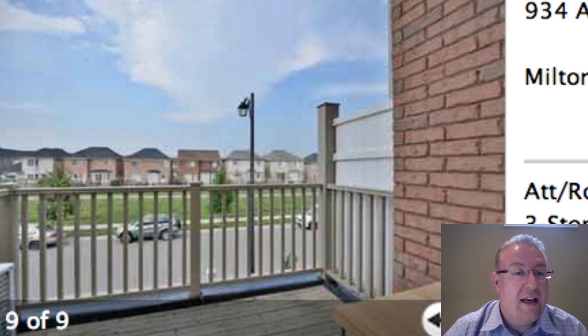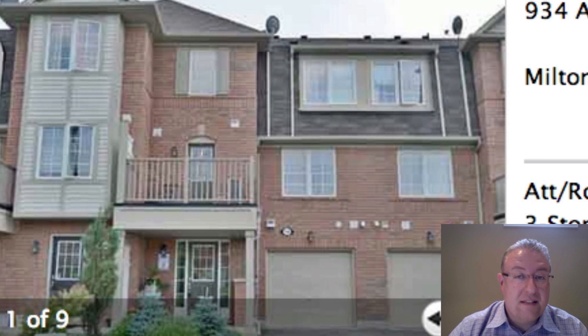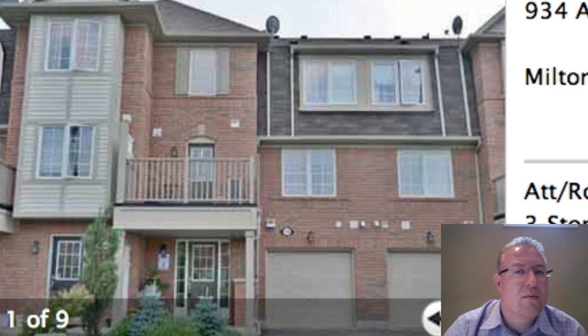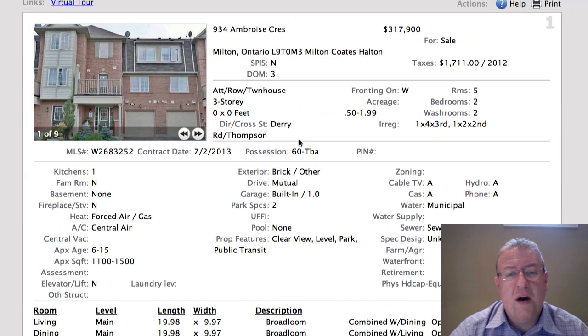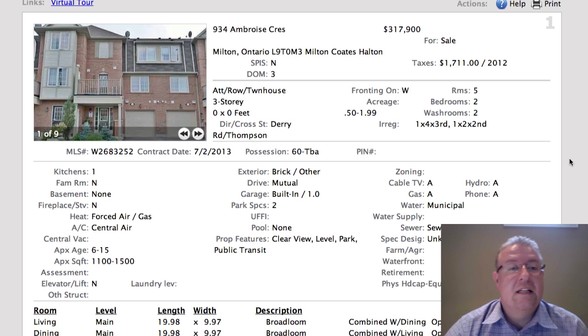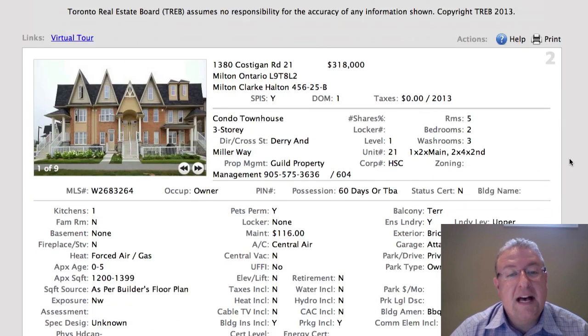The little advantage with this one is that you do have some green space out in front. It's a pretty nice neighborhood. 317. It seems like these have really been hitting the glass ceiling at 320. They've been that way for a while, and I'll explain that with a couple models today. They haven't been going up.